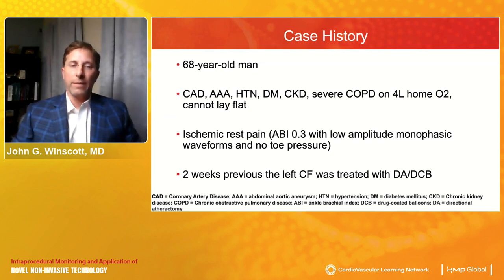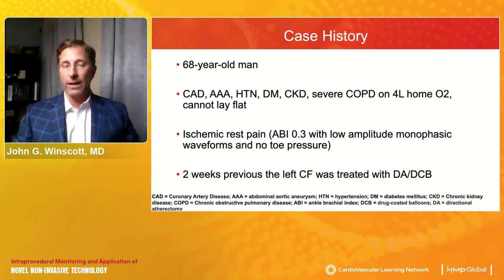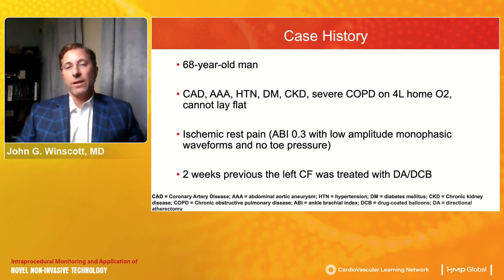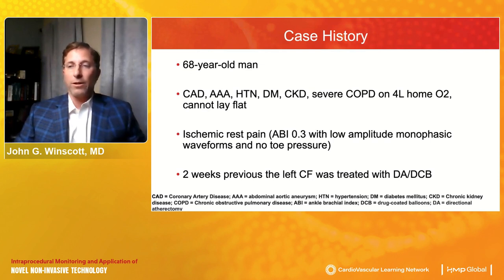When he first presented to me, he actually had very severe disease in the left common femoral artery, which was going to be our access vessel for treatment of the right lower extremity, which was giving him the most trouble. So we actually had to come in 2 weeks previous and treat the left common femoral with directional atherectomy followed by drug-coated balloon just to give us a place to access in order to come over and treat the right lower extremity.